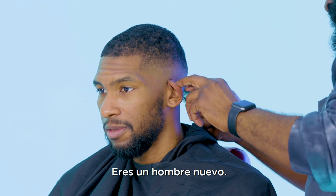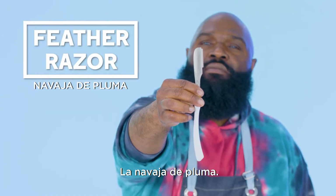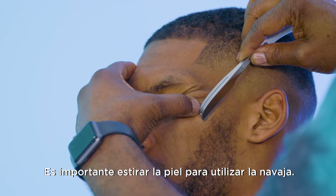You're a changed man. Now I've finished trimming the beard, shaping it up. One of my favorite tools in the barbershop, the feather razor. It's important to stretch the skin when using the razor.